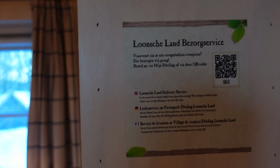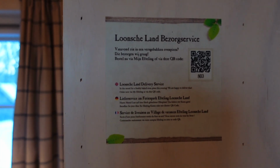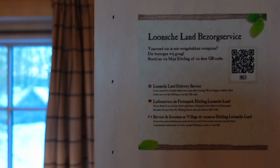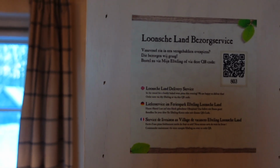We used this many nights and it was really, really great. It always arrived on time, and they do pizza, shepherd's pie, spare ribs, chicken nuggets, drinks, ice cream. Yeah, it's a really, really good service.